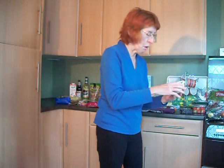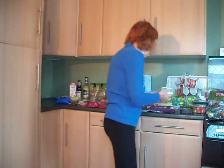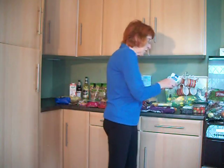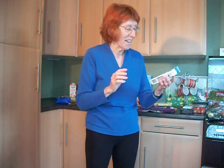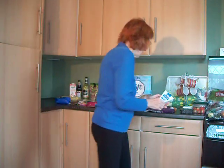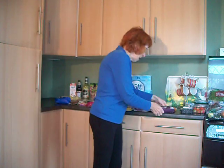I buy soft cheese, garlic and herbs. That's 59p. I quite often put that in cooking, or I will just have it with crackers. And just for change, I bought some brie, French brie, ooh la la, 79p for French brie. So what's next? The freezer. Let's go to the freezer.